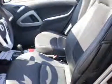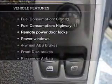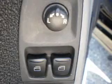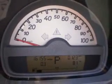Brake safely with the anti-lock braking system. And with these notable features, you won't want to miss out on the opportunity to own this amazing ride. Air conditioning, power door locks, power windows, power steering, power mirrors, an AM/FM stereo with a CD player.